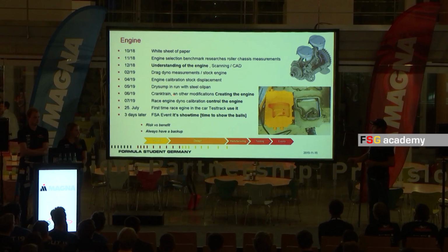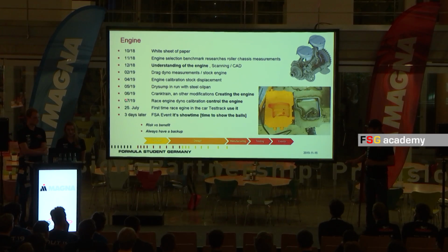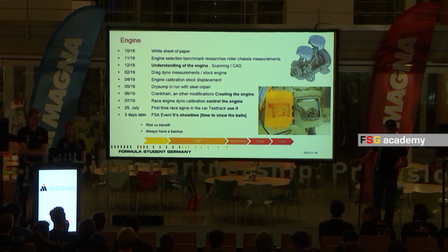Then, in June, the crank drain and other modifications, the parts are coming. You see there, own pistons, own rings, own crankshaft, and so on. And we assembled the first race engine. In July, the race engine goes to the engine dyno to control and calibrate it. You see, it's sharp to the events. Then, on the 25th of July, the first time the race engine is in the car and on a test track. And yeah, it works, but we have some fine-tuning and some transient application. And then, 3 days later, we go to FS Austria and tested it.